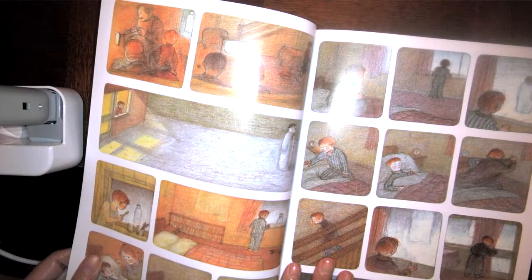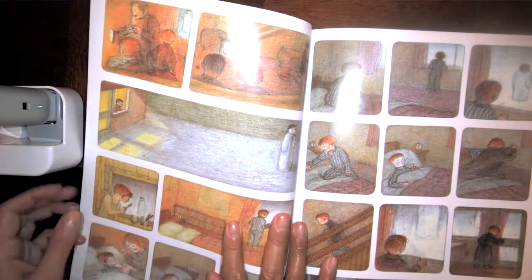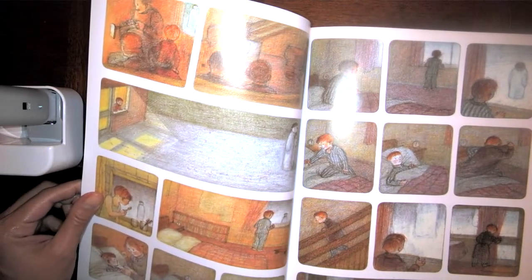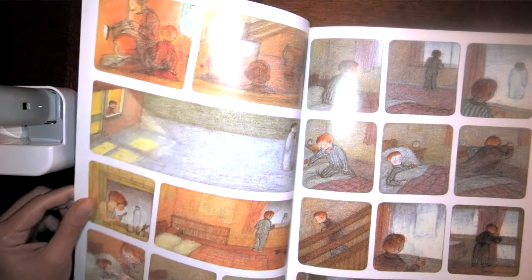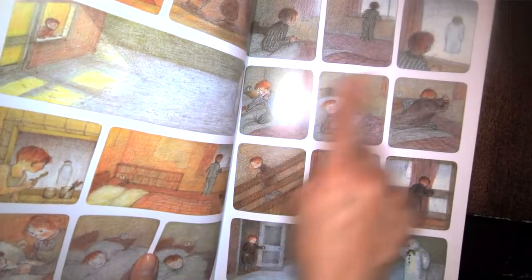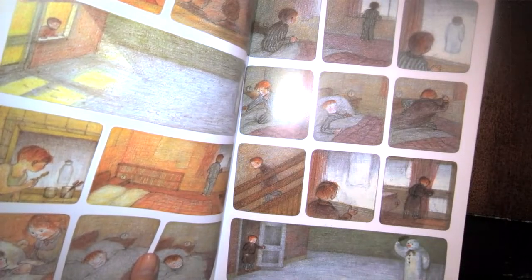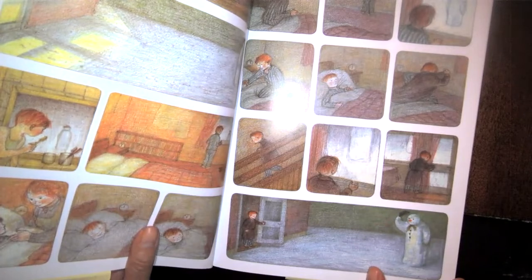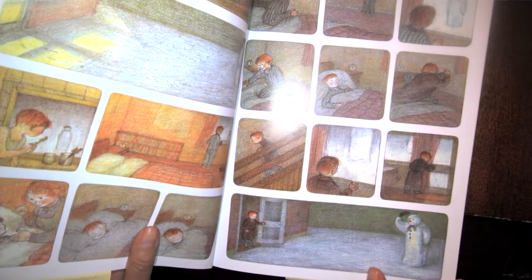As we can see on this page, he's back inside, but he's thinking about his snowman. He's brushing his teeth, he's getting ready for bed. He's still thinking about his snowman. Let's see what happens on this page. Still thinking about the snowman, he can't sleep. When he goes outside, it looks like the snowman is moving.